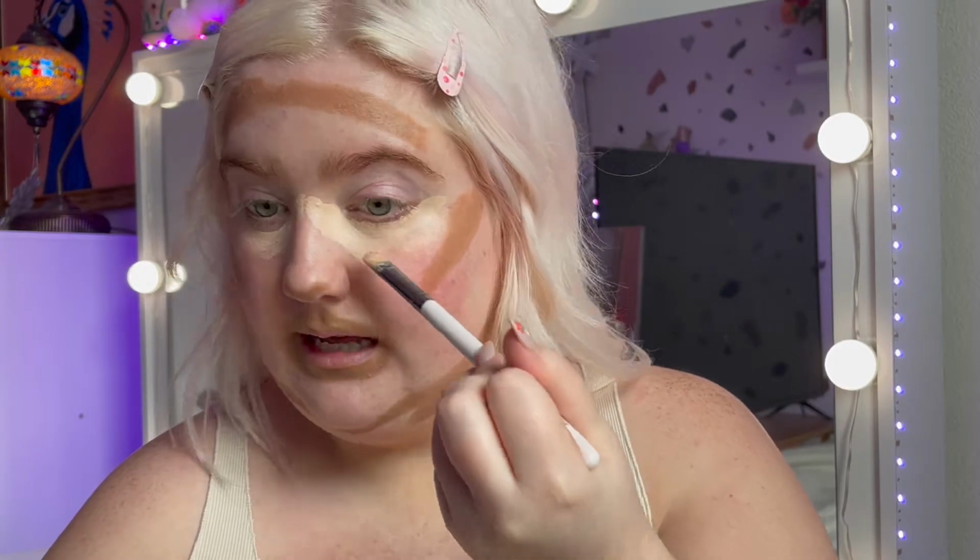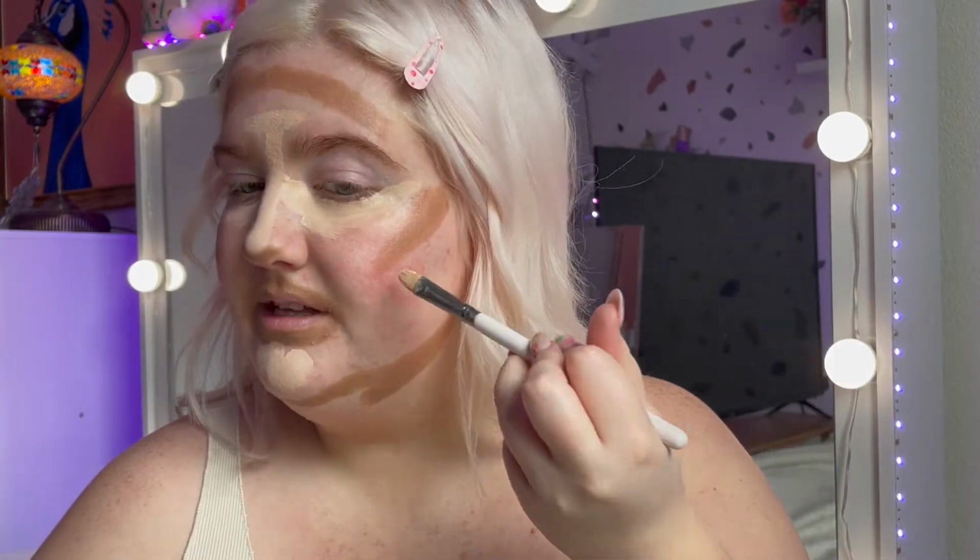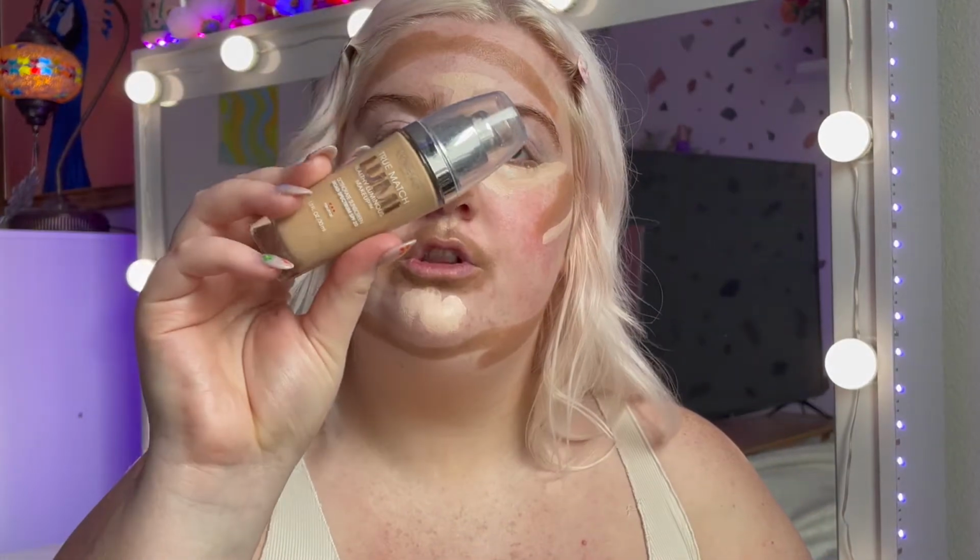So basically, if you haven't watched the other video, this technique is basically having everything in one layer, so it prevents everything from being a little cakey, I guess. And I don't know, I really liked it when I tried it. So I did the concealer, and then for foundation, I'm going to use the True Match Lumi by L'Oreal. I have the shade 1 to 2, Soft Ivory.